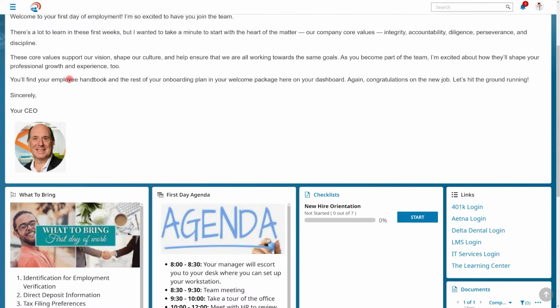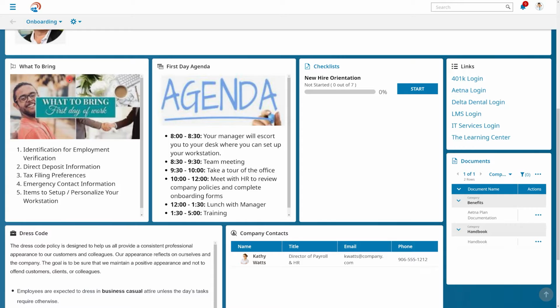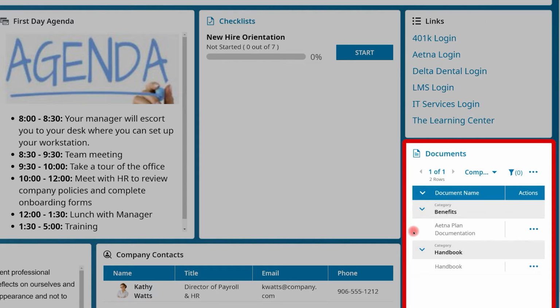This can be used to introduce company culture, set expectations for their first day of work, and share relevant resources such as links to their benefit packages and training resources, as well as company documents.